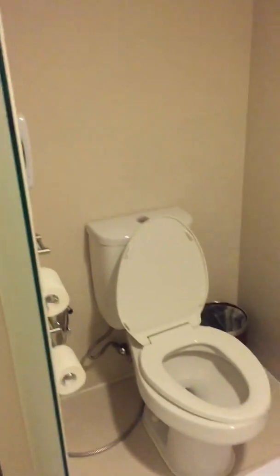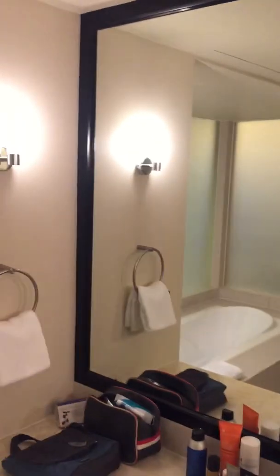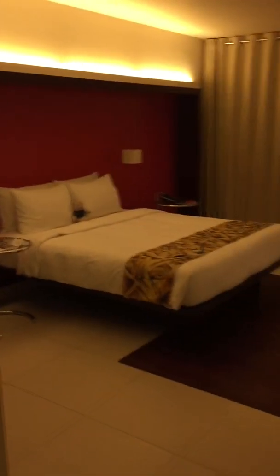Toilet. So aside from the tub itself, they've got the individual shower as well. The shower is just down here. They supply you with lots of towels and a bathrobe. That's the view towards my bedroom from the bathroom.